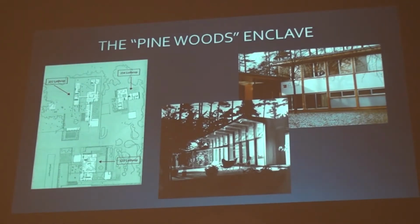Soon afterwards, he ended up designing other homes in what people who lived in this area called the enclave. So this would have been that dead end of Lothrop. We have 222 Lothrop, which was the Girards' house, and then soon afterwards, 234 Lothrop was commissioned by the Girards' friends, the Goodenough family. And then later on, we have 232 Lothrop that was commissioned by George and Betty Rieveschl.